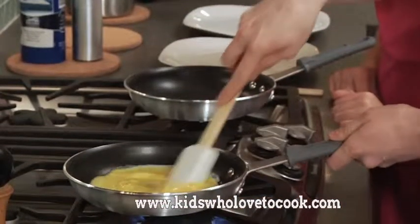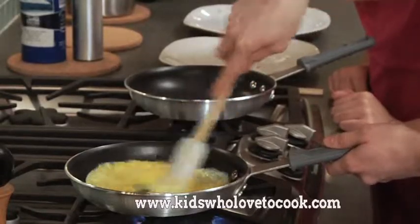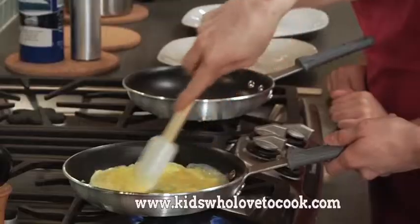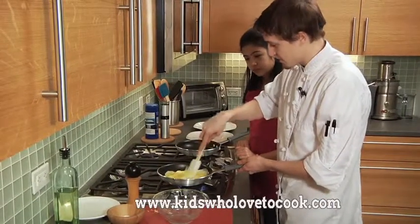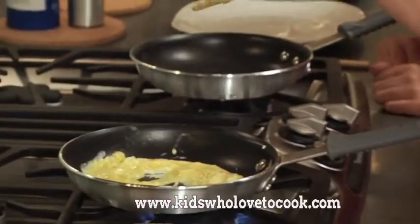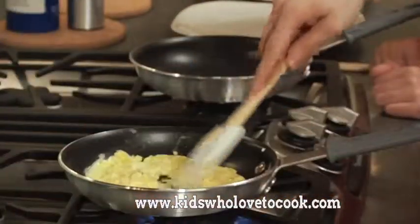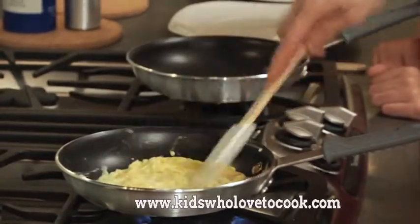So, just get in here with the egg, keep it stirring, scrape the sides down when you need to. And I'll show you when it gets to a certain point, that's when you want to add your salt and pepper. See how it's starting to get all clumpy here? So here we'll add a little salt, a little black pepper, stir it around, and then start smoothing it out, okay? And start forming that circle.